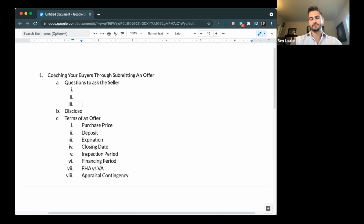So we just showed her a house, and she says, Ben, this is my dream house. I want to submit an offer. Or in modern days, she says, I want this house before anyone else gets it. Let's do this now. And we say, perfect. I have your pre-approval on file because obviously I wouldn't be showing you properties if I didn't have a pre-approval on file. So let's talk about your offer terms.